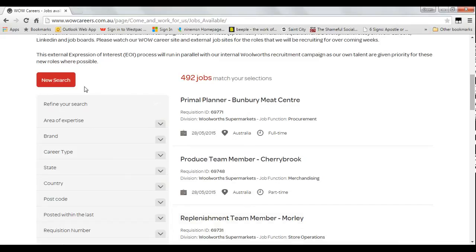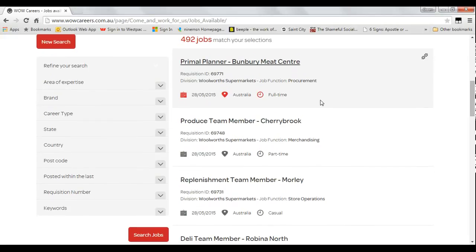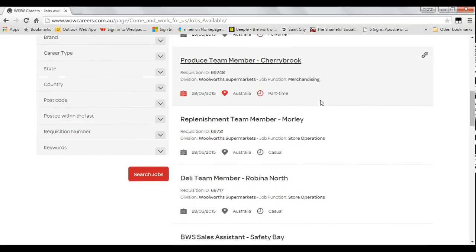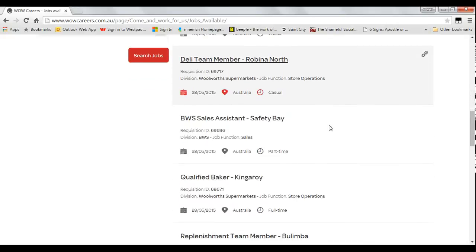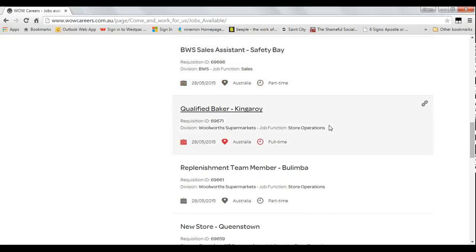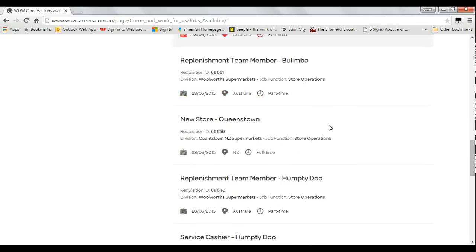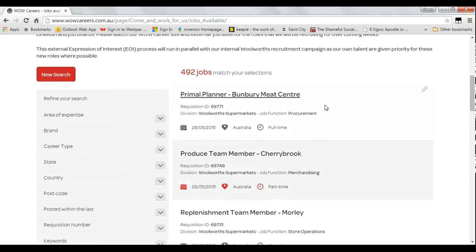Okay, so we've got new search, and over here in this section you can see that there's a number of different jobs that you can apply for. Primal planner, produce team member, replenishment team member, deli team member, Rabina North. So there's a lot of different jobs, and look, they cover all over Australia and from different areas as well. So we've even got one for BWS sales assistant as well too. So what we want to look for first is we look for our area of expertise.